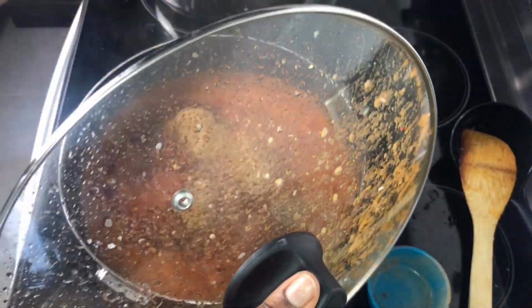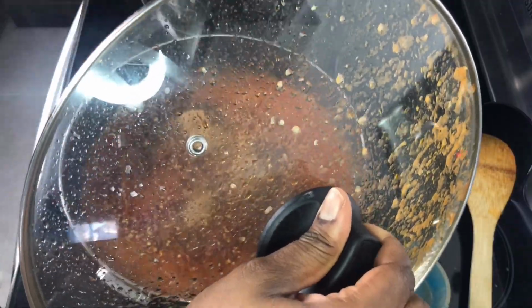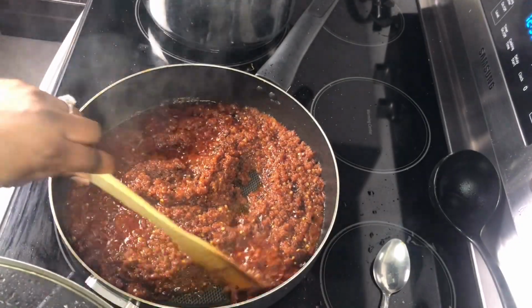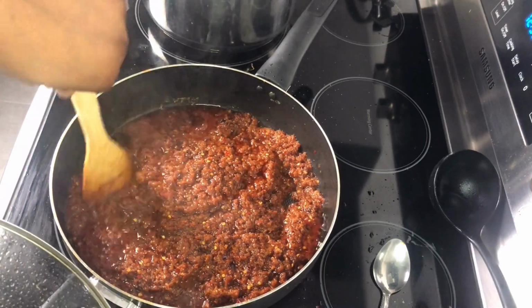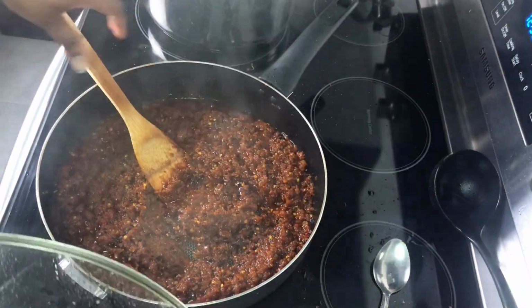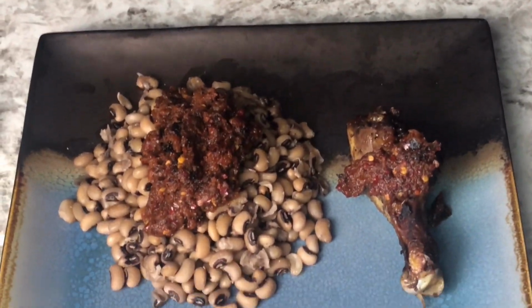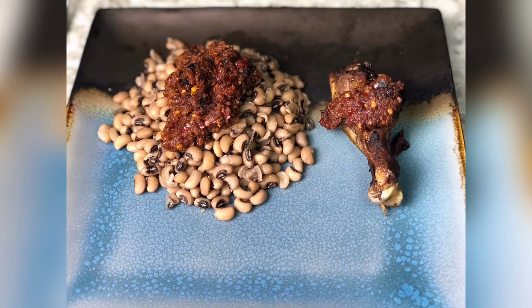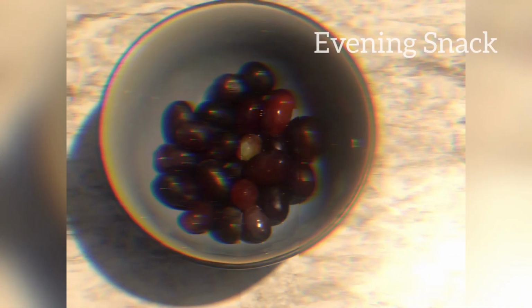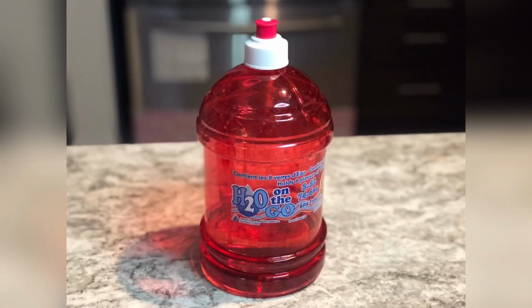Here, I'm just adding the pepper flakes, blended crayfish, and other spices I typically use in my cooking. And this is the bottle I use to monitor my water intake for the day. It can contain up to 2.2 liters of water.